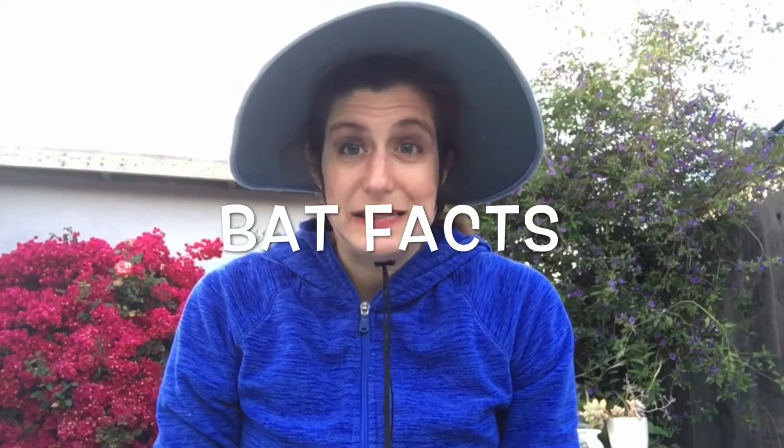Cool. I was able to tell that those were bats and not birds because of their distinctive silhouette and flight pattern. I noticed them swooping and fluttering in a way that birds generally are not able to. And I also saw the distinct scalloped pattern on the outside of their wings. So now for some facts about bats.